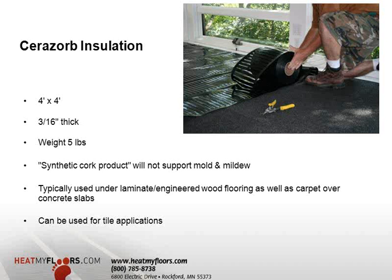One thing I need to caution you about, if you ever use Cerazorb, is that once you stick it, it's stuck. It has some good adhesive on the back of it to really bond to the concrete floor. What they do recommend, though, is that you put down a vapor paint if the floor may have some moisture in it. Basically, Cerazorb is a synthetic cork product, so it will not support any mold or mildew, and it's a perfect application under engineered or laminate wood floors, as well as underneath carpet, to prevent the heat from going down, especially on a concrete slab. The element would go on top of the Cerazorb as shown in this picture, and then the carpet or laminate floor may be put on top of it. So it can be used for tile applications as well.